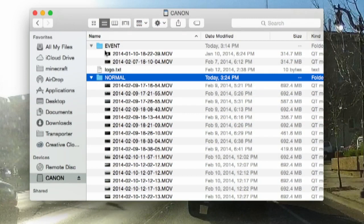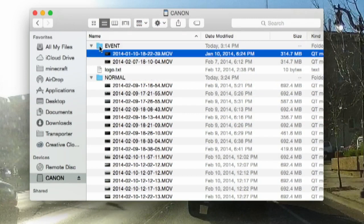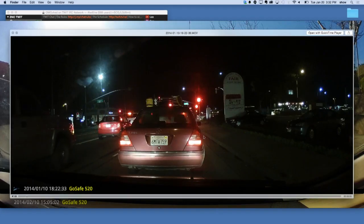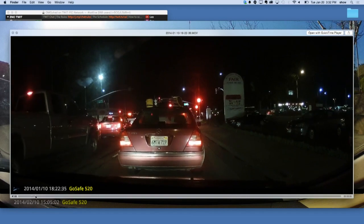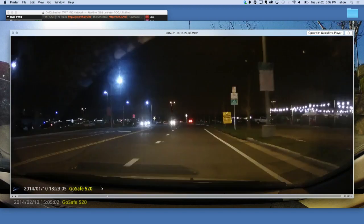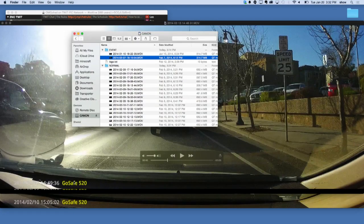Exactly. So the file structure is pretty simple. You have your event file. This is whenever you hit that emergency button, it will save this event. This lady in front of me was jumping out of the car to close her doors, and the file had just switched over, so I actually never caught that. And see, that's not good. It doesn't guarantee you the previous 30 seconds.